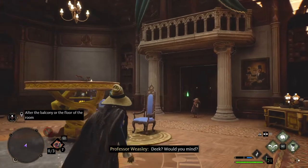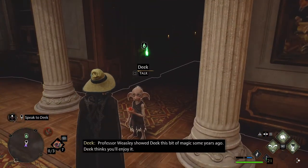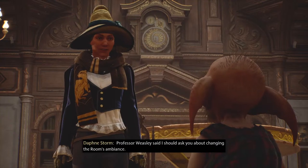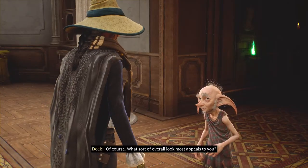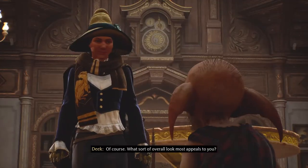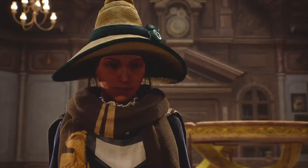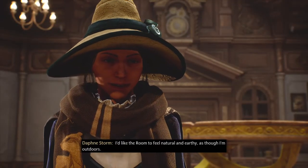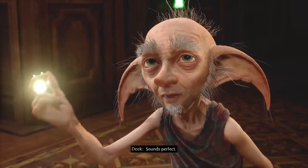Deke, would you mind? Of course, Professor Weasley. Professor Weasley showed Deke this bit of magic some years ago. Professor Weasley said I should ask you about changing the room's ambiance. Of course. What sort of overall look most appeals to you? I'd like the room to feel natural and earthy, as though I'm outdoors. Sounds perfect.